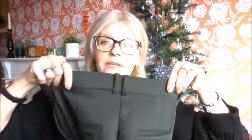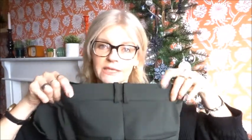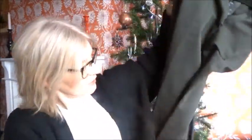Yeah, and then you can have a look at this video. But they're like a dark khaki green. I love the colour, I love the fit. They're just a cropped cigarette style trouser from H&M. They have a little bit of elastic on the inside of the waistband, so you don't see it on the outside, and they're cut really nice and slim down the leg.